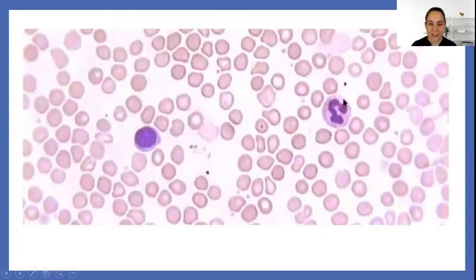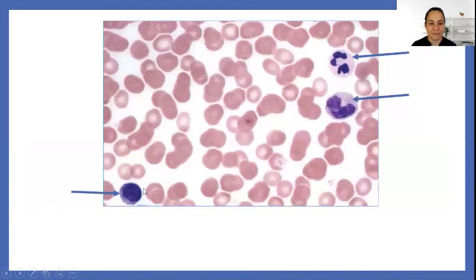Here's a little test. Which type of white blood cell is seen here? Neutrophil. And what about over here? Lymphocyte. This one? That would be a lymphocyte. Let's try it again. What about this one? A monocyte. This one? A neutrophil. And this one? A lymphocyte.